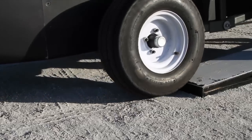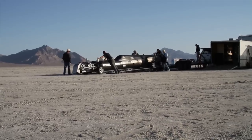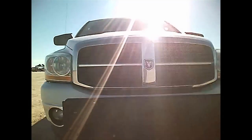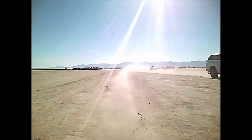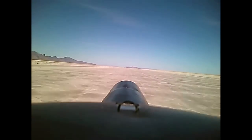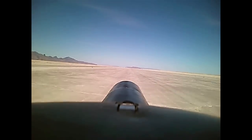So we had already had a couple passes on the AA motor, and that's the 529 cubic inch. And on this particular run, it was going pretty good, right around 375 miles an hour. I felt a hit in the engine. It's weird, it happens in about a tenth of a second, but you end up making a lot of decisions in that tenth of a second. And basically what it told my brain was something happened there, and it's not good.